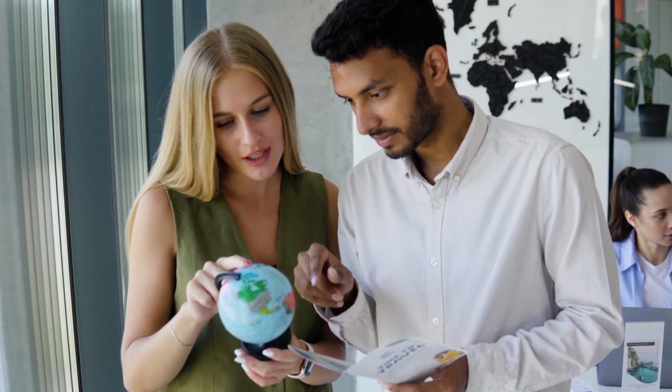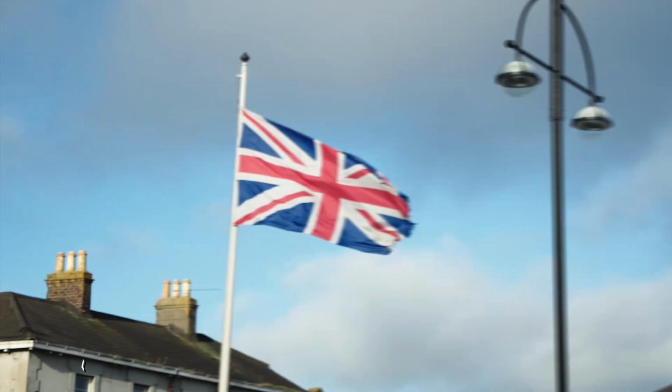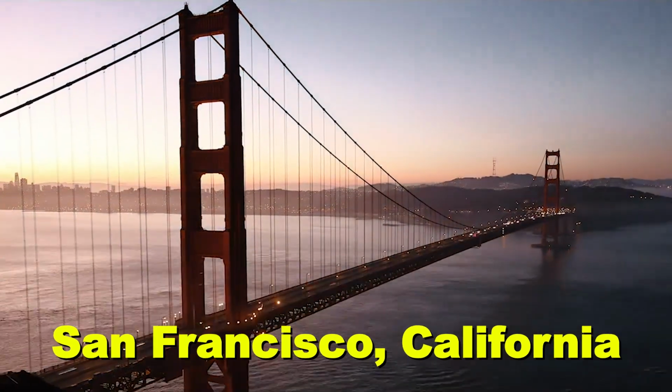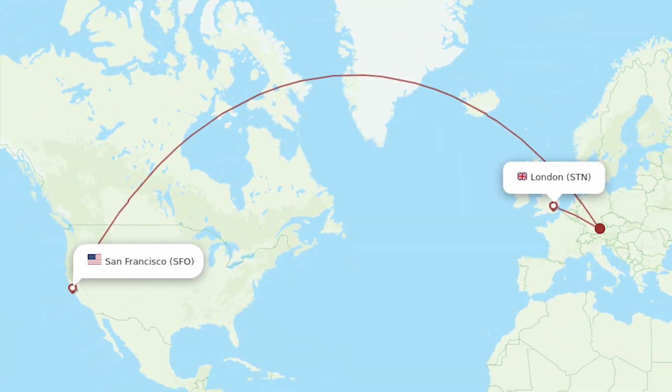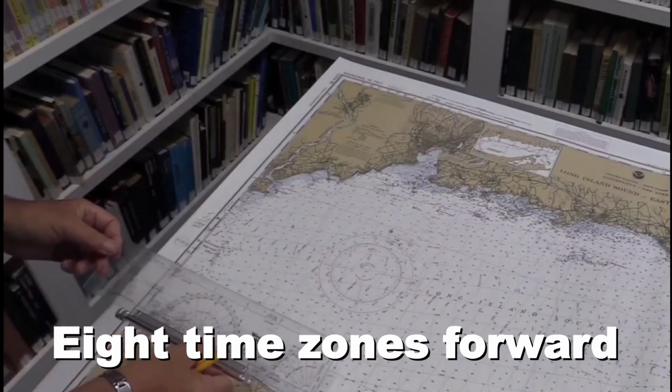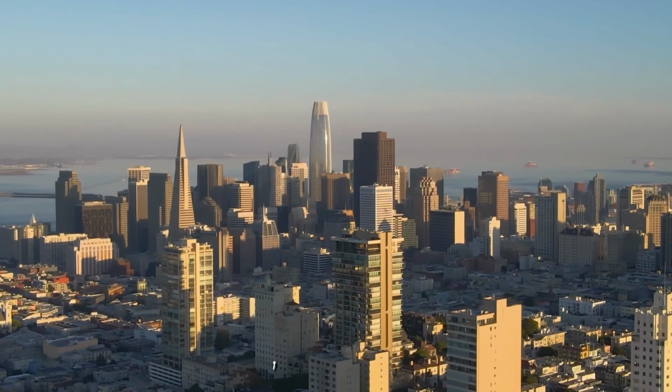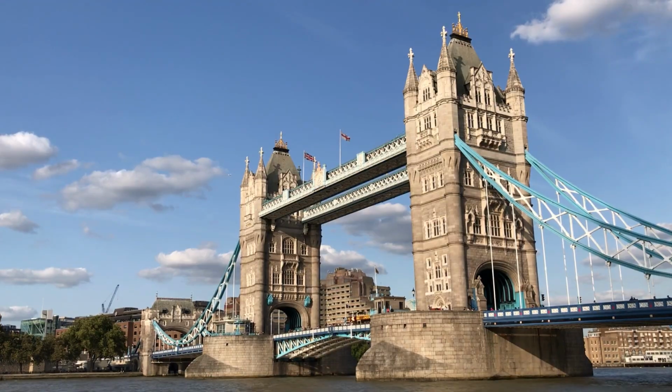Now before we continue, let's ask a question. What happens when you cross the international date line? London, United Kingdom, is 8 time zones apart from San Francisco, California. Going east from San Francisco to London takes you 8 time zones forward, which translates to an 8-hour jump. So if the time in San Francisco is 1 p.m., the time in London is 9 p.m.